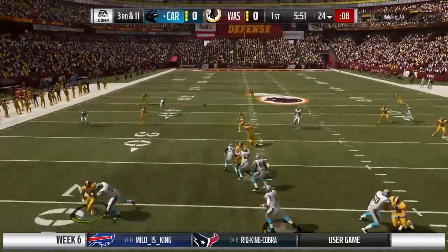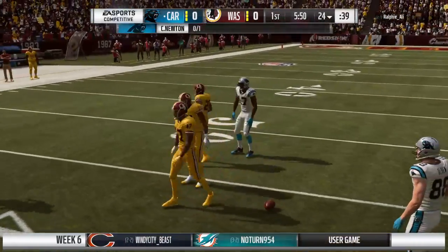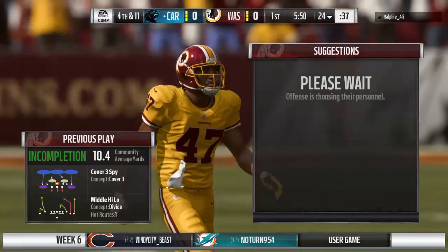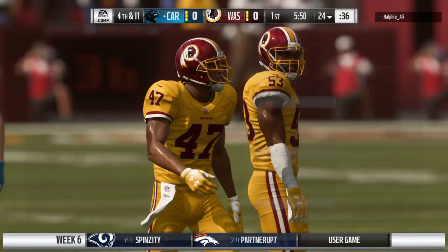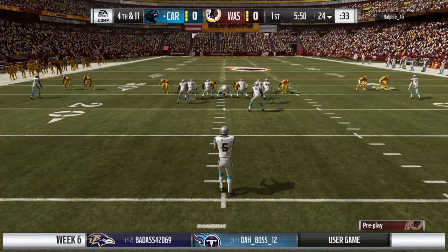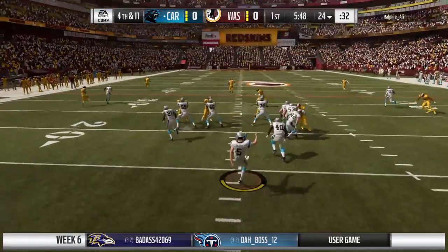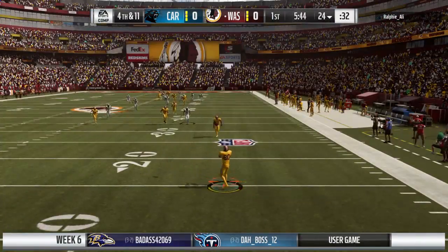A shotgun snap for Newton. And he couldn't hang on to it through the contact. Incomplete. You hear the calls for a penalty, but I just don't think so. I think in this situation, the defender was making sure his guy couldn't hold on to the football. So I don't see anything to warrant you the flag. No, I'm with you. There was contact, but I'm happy they kept that flag in the back pocket.